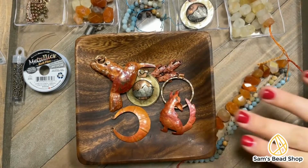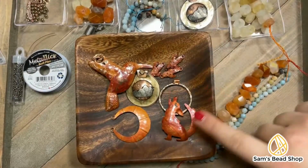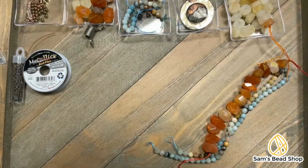And then, these are just a few other ones that we launched today. We have the hummingbird, some cactus, this coyote, and this more abstract piece. So a fun collection. Absolutely beautiful. And then would you show the beads that we're using today?